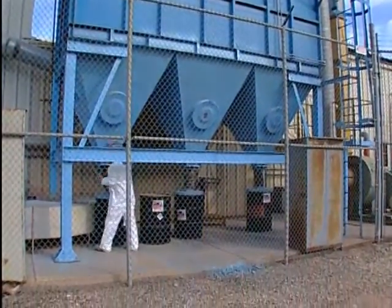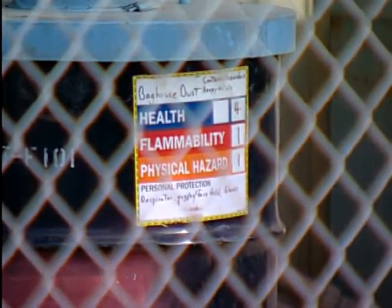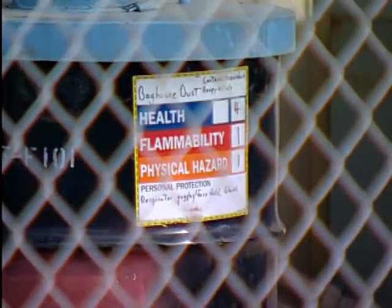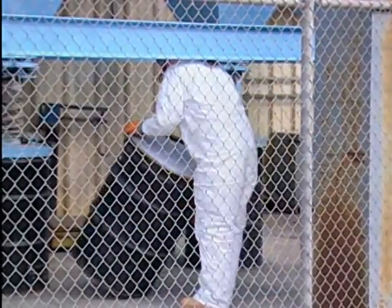Both the filter bags and the particulate that is collected by the baghouse are hazardous materials, but they do contain valuable levels of gold and silver. We ship these byproducts off-site for further processing.